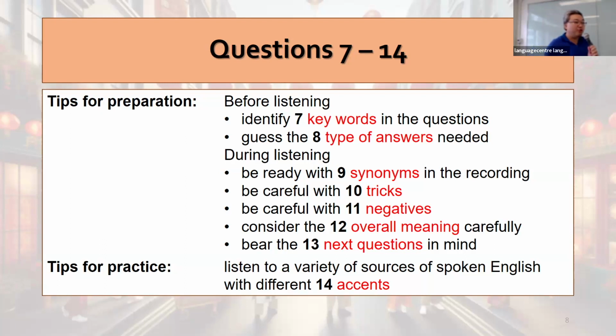Perhaps these will be more important for you all. I will go through some of these skills in today's workshop. You need to identify keywords in the questions and try to guess the type of answers needed during the preparation time. And there are some things that you need to pay attention to during the listening test, like paying attention to the use of synonyms in the recording. I'll explain more about this point later, what I mean by the use of synonyms.